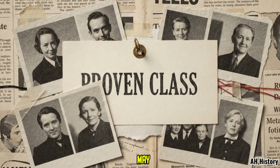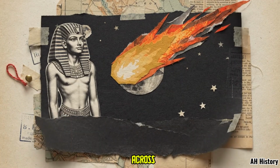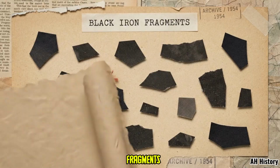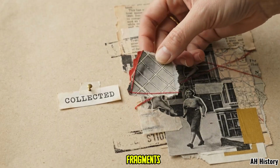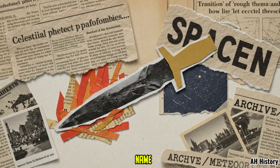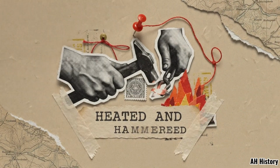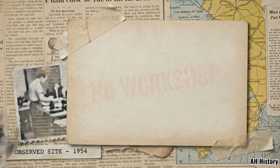Ancient Egyptians may have witnessed a meteorite fall. A glowing object would cut across the sky. The impact could scatter black iron fragments across the sand. Someone collected the fragments. A skilled metalworker then heated and hammered the space iron into a blade. No records name the smith. No workshop has been found. But the object in the tomb is physical evidence of that process.